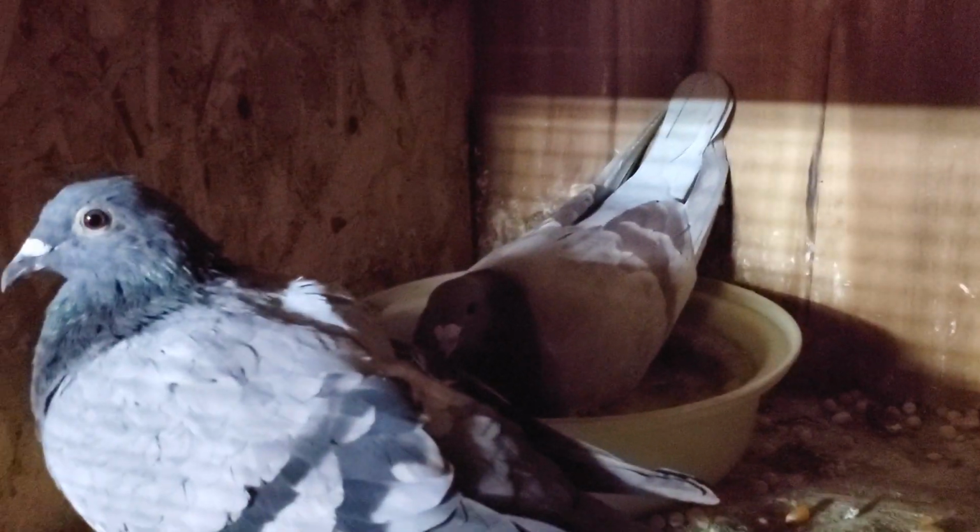And let me see. I honestly can't remember off the top of my head which one's. Yeah, that's a cockbird, the one in the bowl, the red bar. Red bar cockbird, blue bar hen. Again, another pair from Adrian. So about half of my pairs this year are gonna be birds that I got from him. So we'll see. Should work out good for me.